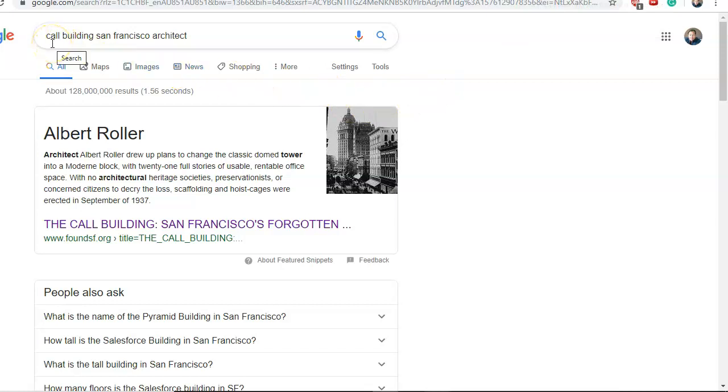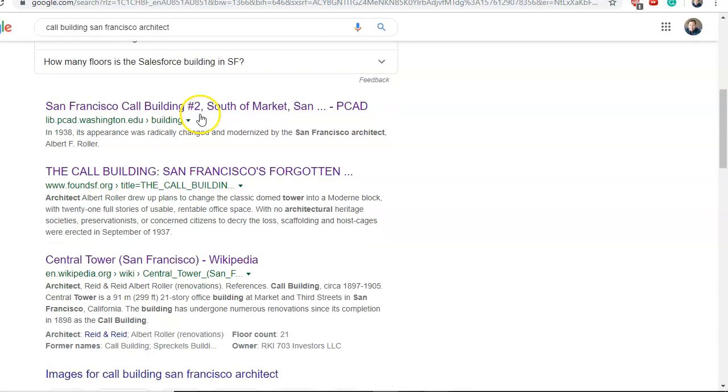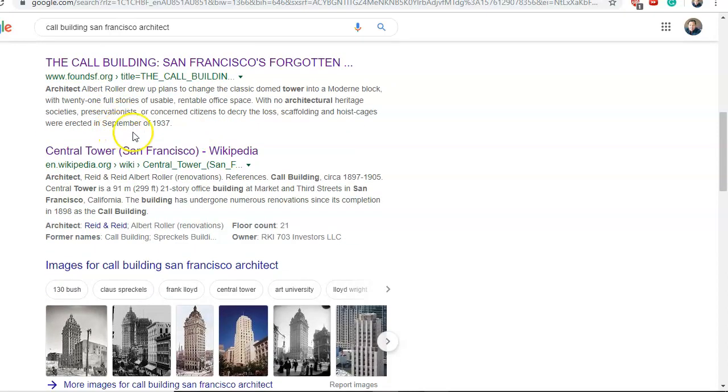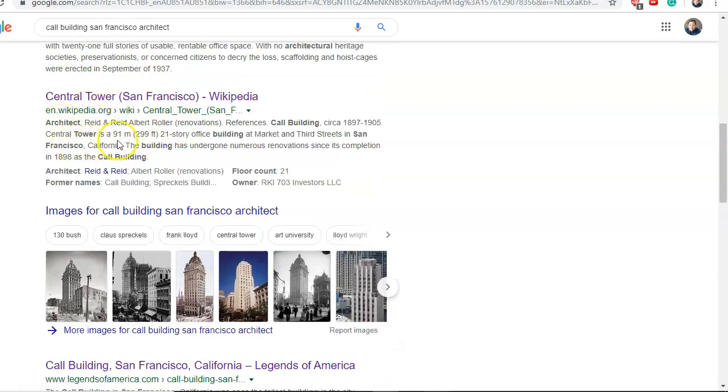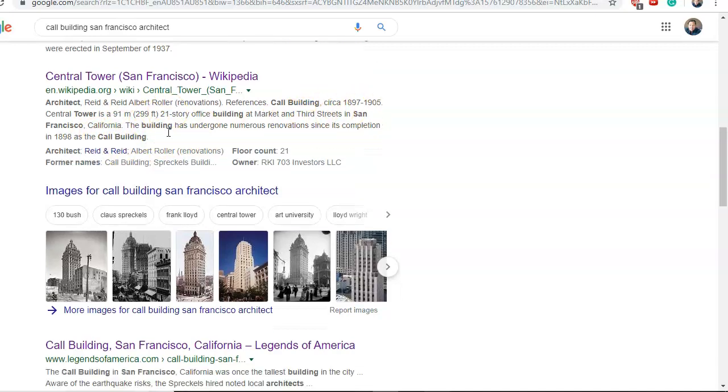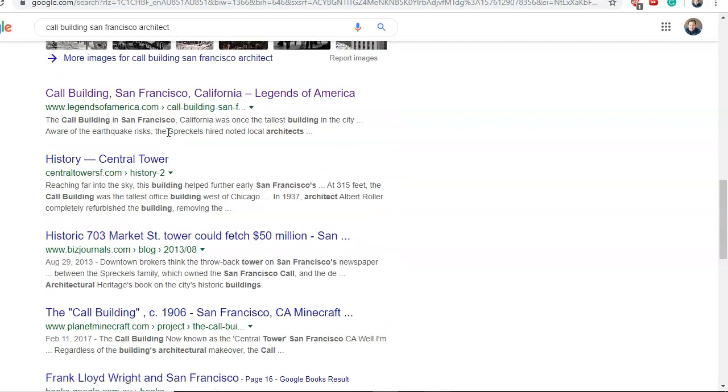You can see, Call building San Francisco architect. So we get the architect Albert Roller, but all it talks about is the reconstruction when he ripped the dome off in 1937. See, Call building, 1938, the appearance was radically changed. September 1937, blah, blah, blah, no architectural heritage, they did this. Wikipedia, blah, blah, blah. This one has it was built in '98. But yeah, there's no plans, there's nothing.